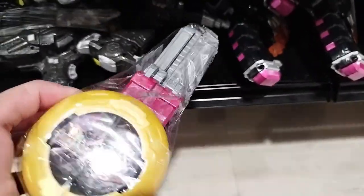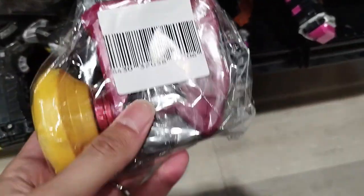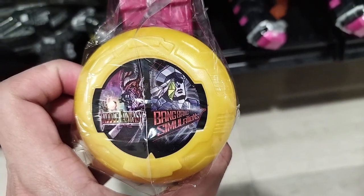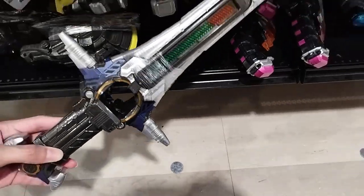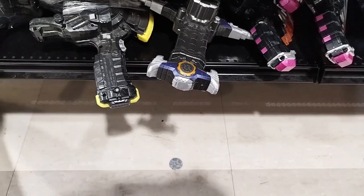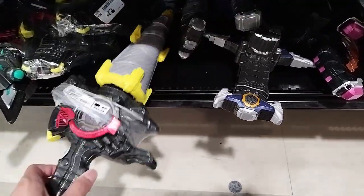Ooh. Okay. Ooh, how much is this? 1980, okay. This is the Tattle Fantasy and Bang Bang Simulations. Gosh shot. Is this Cross's Saber? Yes, it is. It is Cross's Saber. That's cool. Got a bunch of build stuff as well. Always appreciate that. They got the saber there.